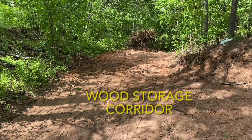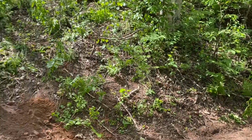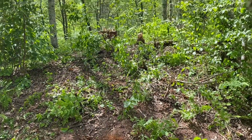So back at the Sawshack build site, here is the corridor where we'll be storing wood. And as I spin around here, this is where we'll be building up the grade and going up that hill where the crawler will be pushing through up on the top there.